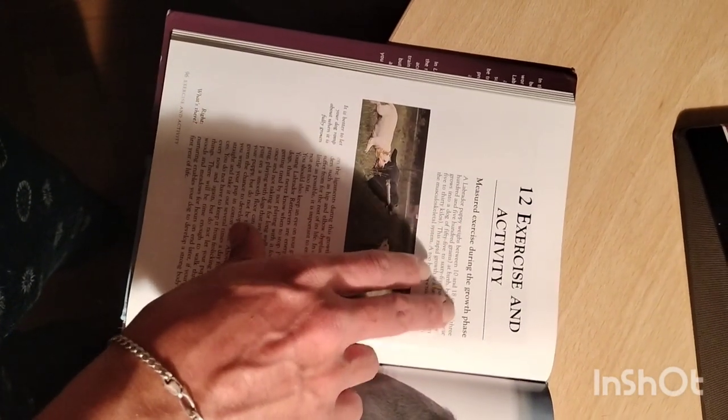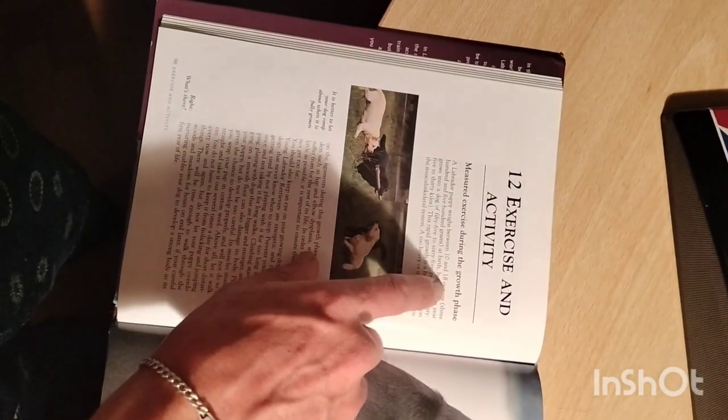Measured exercise during the growth phase. Oh, that's it. That's the title.